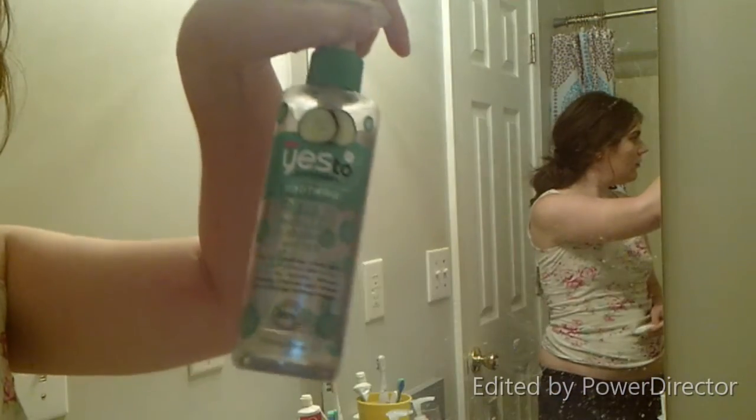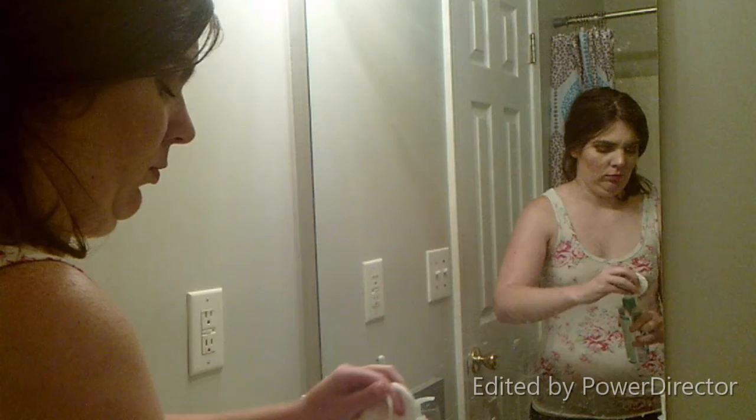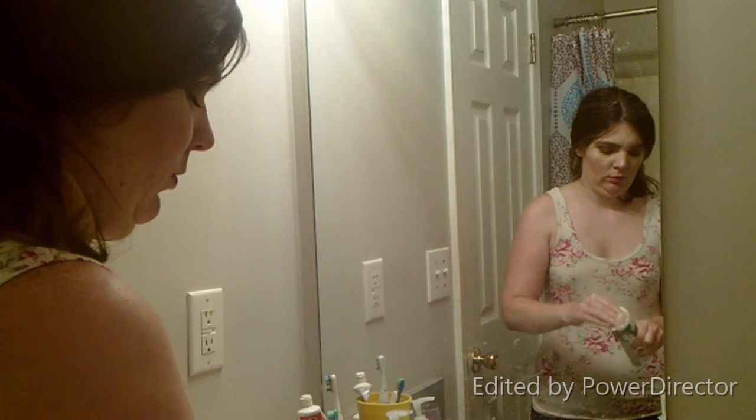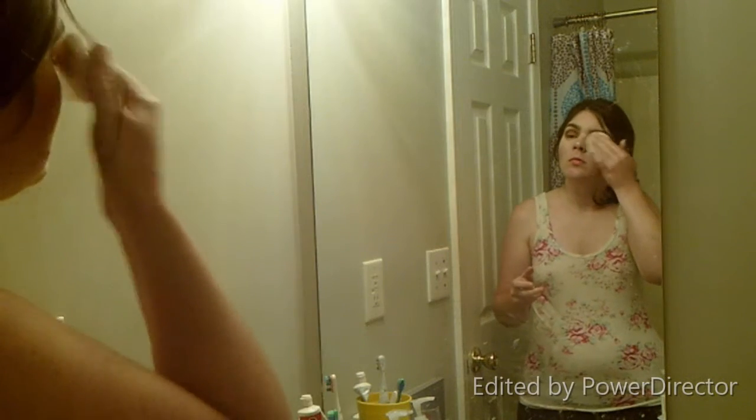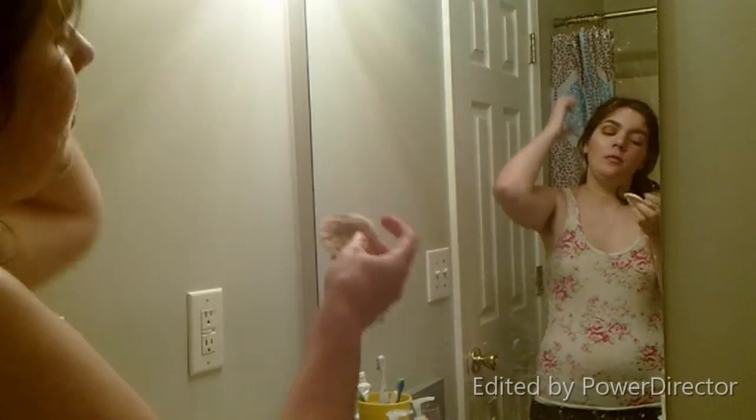Right now I've got some cotton rounds that I tend to use to take off my makeup, and this is Yes to Cucumbers Micellar Water. It's for soothing, which helps me, and it does wonderful. I can take waterproof makeup off, especially the eyeshadows, as you will see here. Take everything off my face. I can use about maybe four, one for each. Sometimes I can use three, depending.